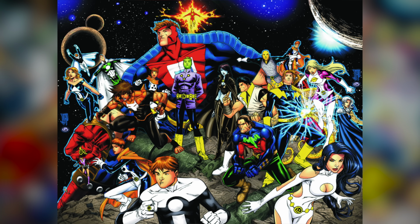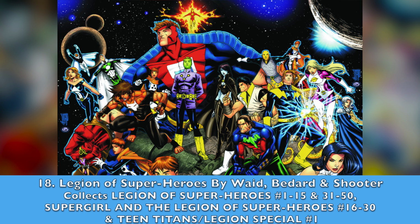All right, number 18, Legion of Superheroes by Waid, Bedard, and Shooter. That's right, so I'm making it an all-in-one. Why not? We've done that with Marvel, right? They did it with Moon Knight. Why not, DC? So this, first I thought about just the Mark Waid stuff, but no, let's wrap it up.